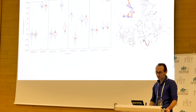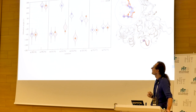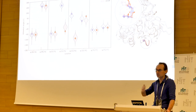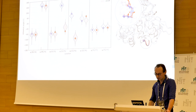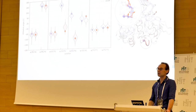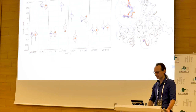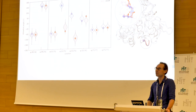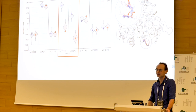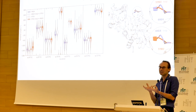So this is an example of a protein that has two alternative conformations. You see here in this violin plot the distributions of the dihedral angles over very long dynamic simulations. And you see that the two conformations are stable. They remain stable. So this is kind of two dips in the energy landscape of that protein. They remain stable, and well, it might fold into either of them because of some mechanisms.